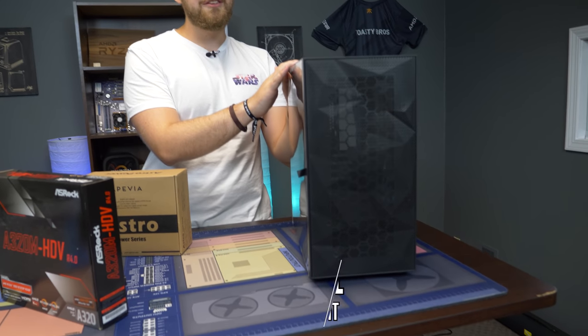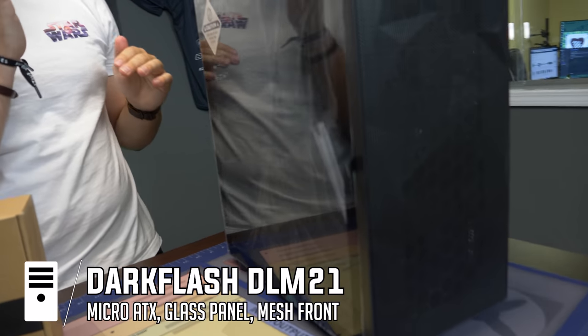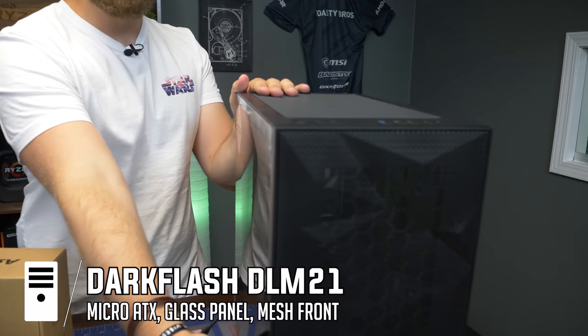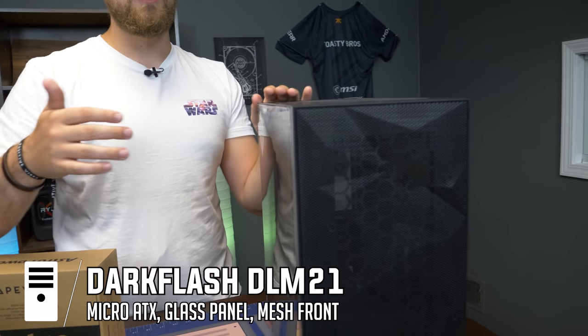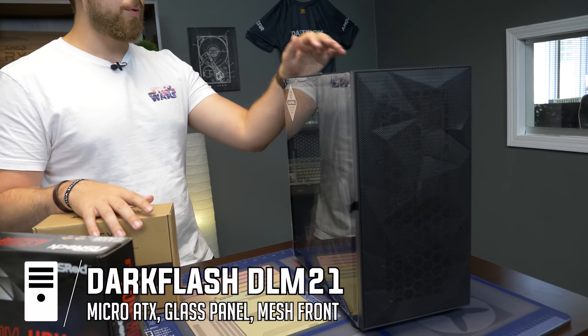Now this case is a case I'm actually really excited to start using. This is the Darkflash DLM21 or 21, same thing. This is a micro ATX case that has like a mesh front right here, which is very similar to the Meshify series from Fractal Design, and it comes in at a really awesome price point.